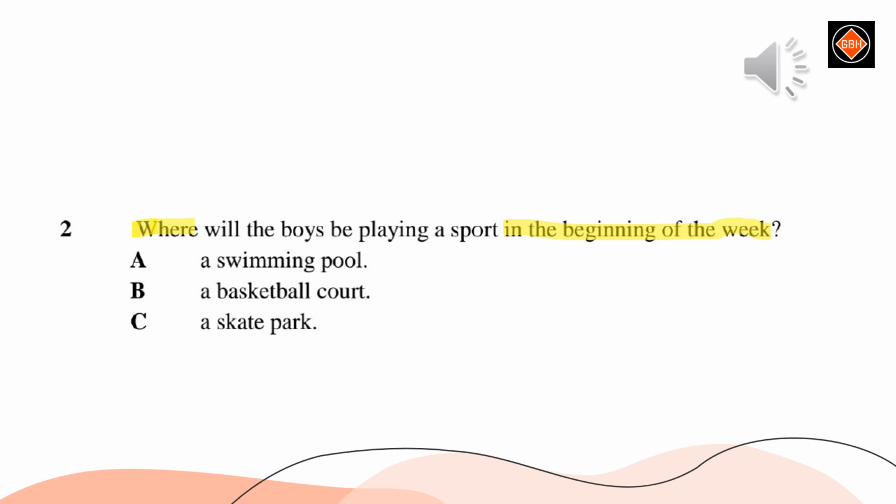Now, listen again. My friends and I love playing all kinds of sports. From Mondays to Wednesdays, we usually go skating. We go skating at a skate park near our house, so we walk there. Then on Thursdays and Fridays, we play the game at a basketball court. We normally cycle to the basketball court. The weekends, we swim in a public swimming pool and take the train to get to the pool.